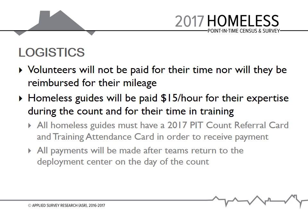A couple more logistics I want to review. Just a reminder that volunteers will not be paid for their time, nor will they be reimbursed for their mileage while out in the census tract areas. Homeless guides are paid $15 an hour, and that's for their expertise during the count, as well as for their time spent in training. Just a reminder that all homeless guides must have a 2017 PIT count referral card and a training attendance card in order to receive payment on the day of the count. Another reminder that all payments will be made when teams return to the deployment center on the day of the count.